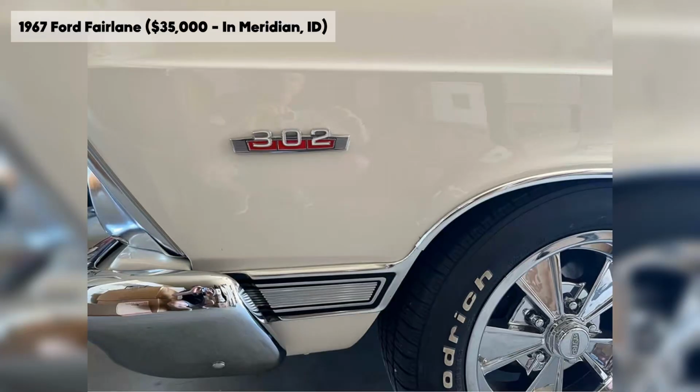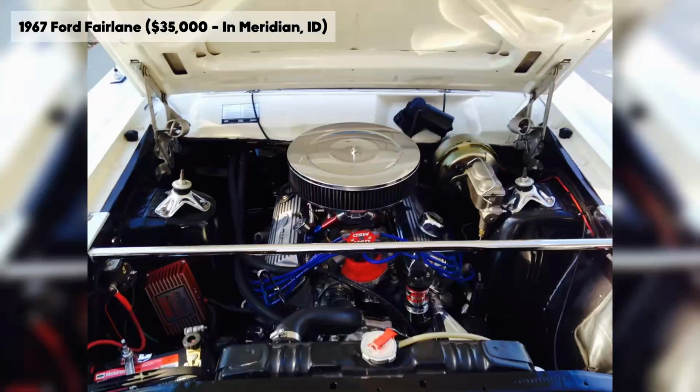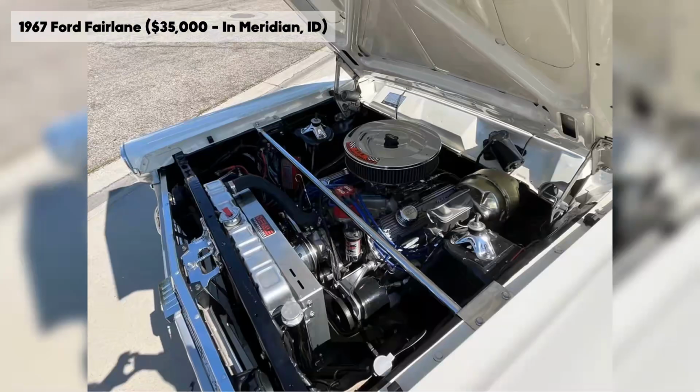Featuring a straight body, 4-wheel disc brakes, and chrome Kragar mag wheels, it is finished in Wimbledon white with a black interior. The tires are in great shape, making it a turnkey classic ready to enjoy.